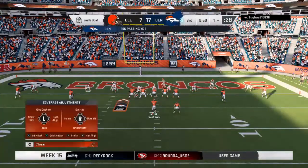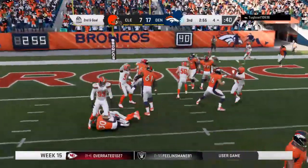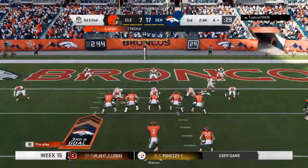Good yardage on first down. Now can they punch it in on 2nd and goal? They'll try to run with Lindsey. Absolutely nobody fooled there. He's going nowhere fast as he's stopped behind the line of scrimmage.